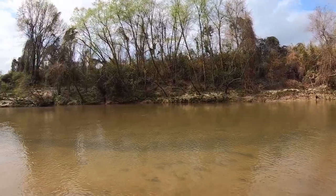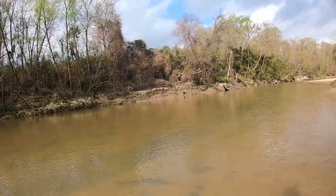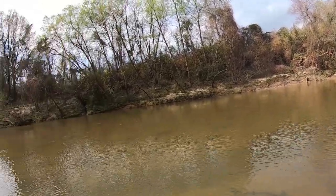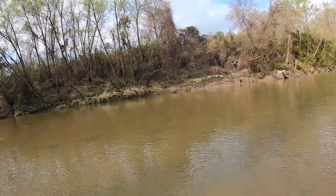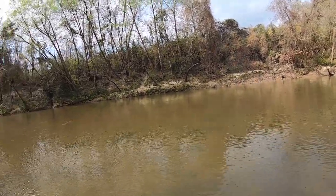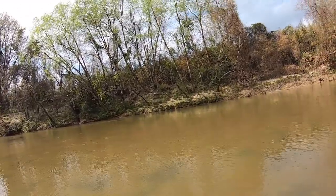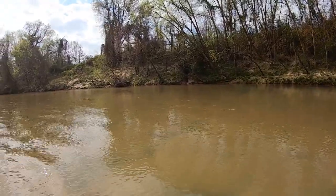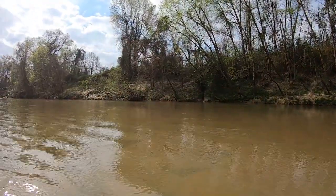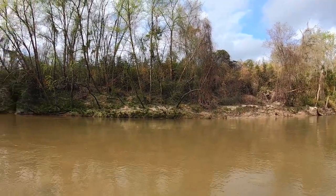Oh yeah, they don't look bad. Bought me some hip waders I'm trying out today. Make sure they don't leak. Water's still a little high. Well, they're not leaking so far. Huh.